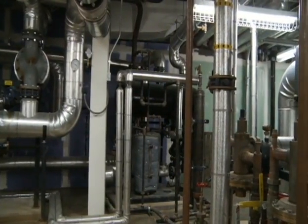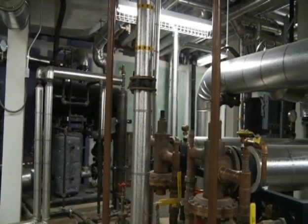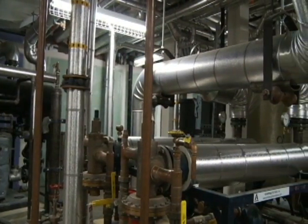The on-demand hot water system heats water as it is needed instead of storing hot water for use. Money spent on the system is quickly recovered because utility costs are lower.